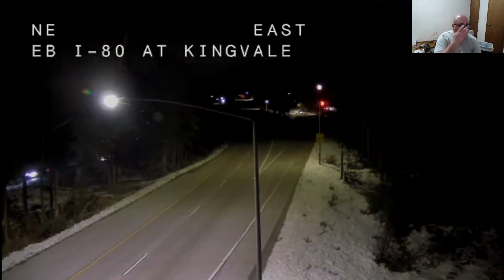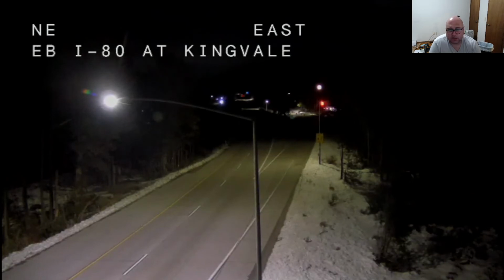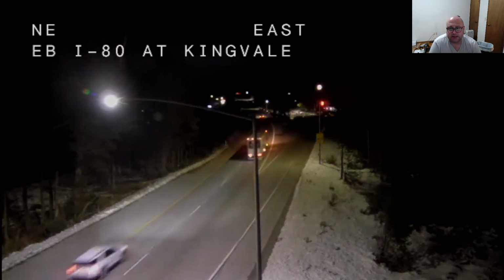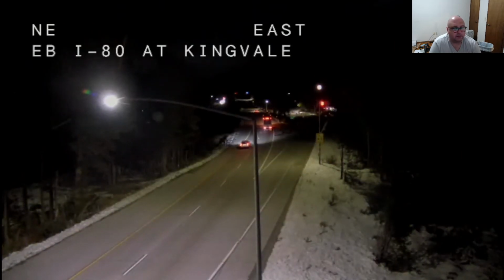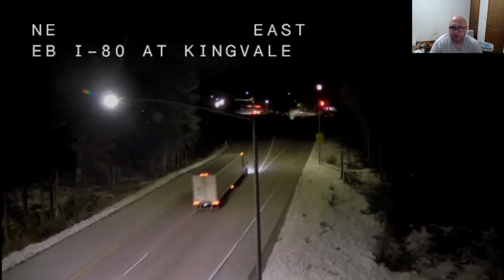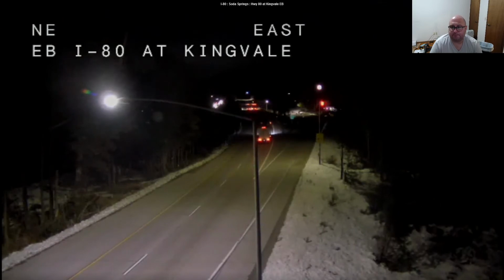All right, so I'm looking at some traffic cameras on I-80 up across Donner, and it looks like the roads are pretty clear. There's snow on the grass on the sides of the road, but the shoulders and the roads are clear, so all the traffic backups look like it's construction and accidents and stuff like that. The roads look like they're pretty clear.